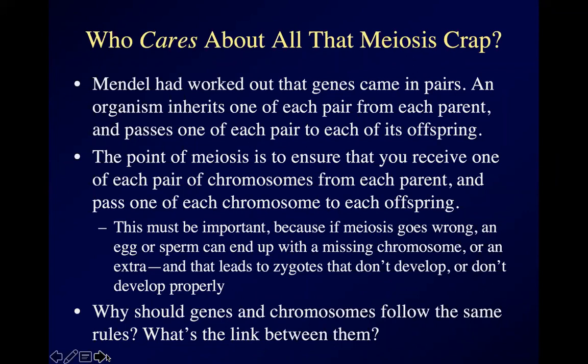They appear and they clump together, and then they line up in the middle, and then they shout, "Hey, Macarena!" Actually, I'm kidding about that part. And then they separate at the centromere, and separate chromatids pull apart to opposite sides of the cell, and then two new cells appear. That's mitosis. We talked about that at great length.